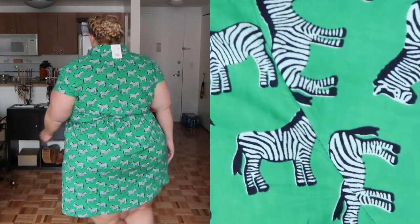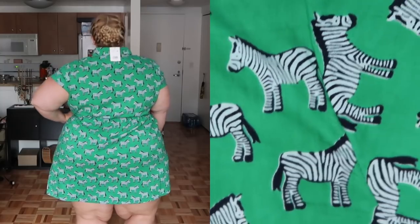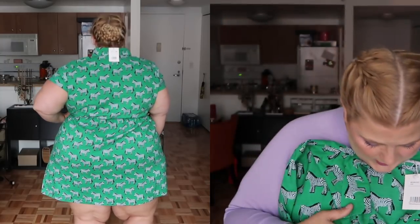So this is from the collaboration ModCloth did with Compagnia Fantastica, and it is a green dress, which is just great for my skin tone. I know I always say that, like everything's great for your skin tone. No, but really, this color is great. And it has zebras all over it. I was obsessed. I saw this and I was like, you need to come home with me.